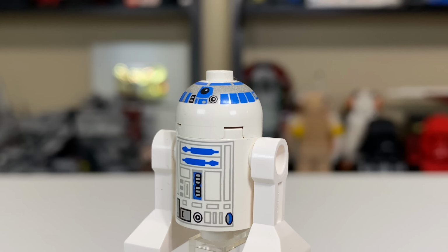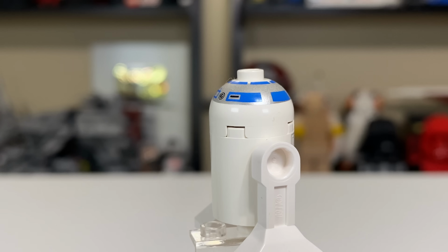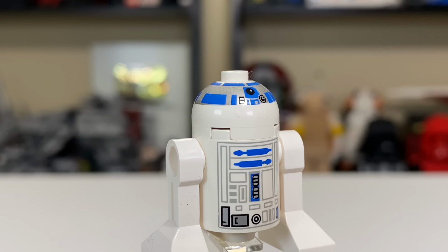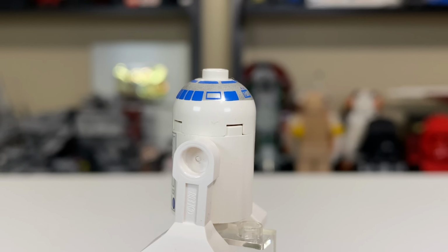I mean, it's a little less detailed, but really the biggest changes come to that head print. Even the legs are the same. You would have thought by 2020 there would be a third leg on this R2-D2 minifigure. No. Still the same little two-legged monster there.